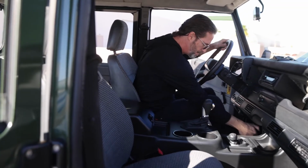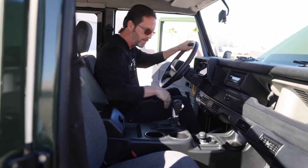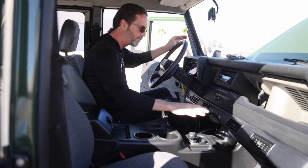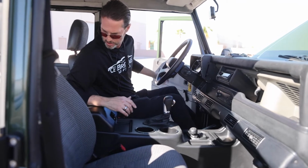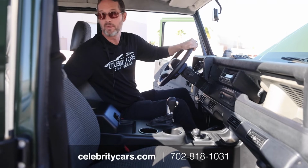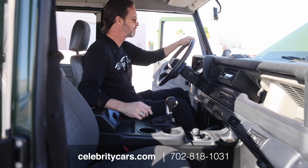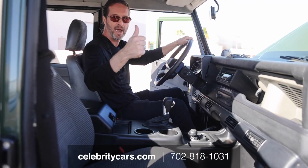Park brake. Definitely seems to be able to do what it's supposed to do. We're not going to play with any off-road stuff today. That's for you to figure out and play with. Give us a call if you have any questions about that. Yeah, I see nothing but a beautiful Land Rover, folks. I think it's time to go for a ride. What do you say? We'll be right back.